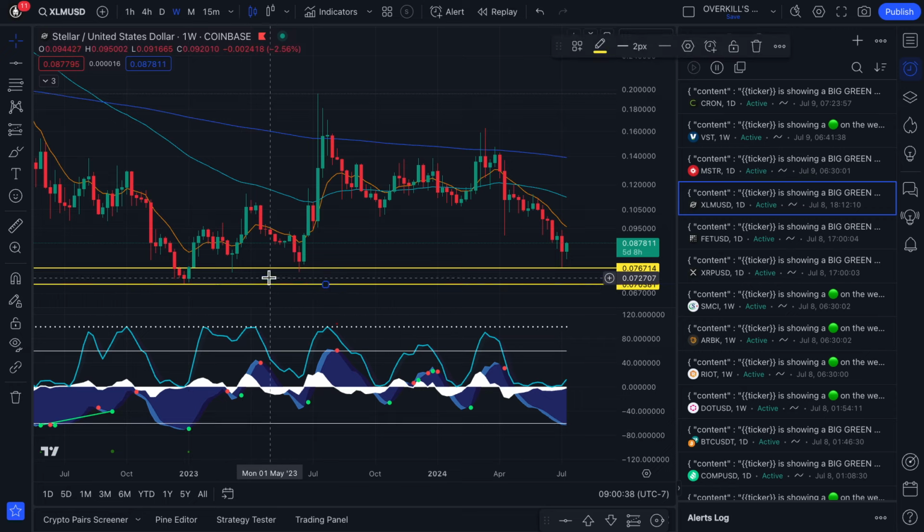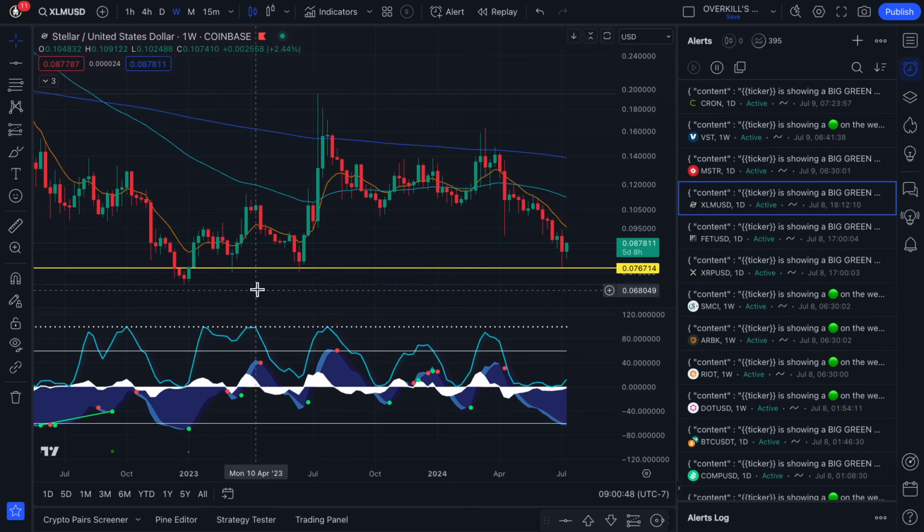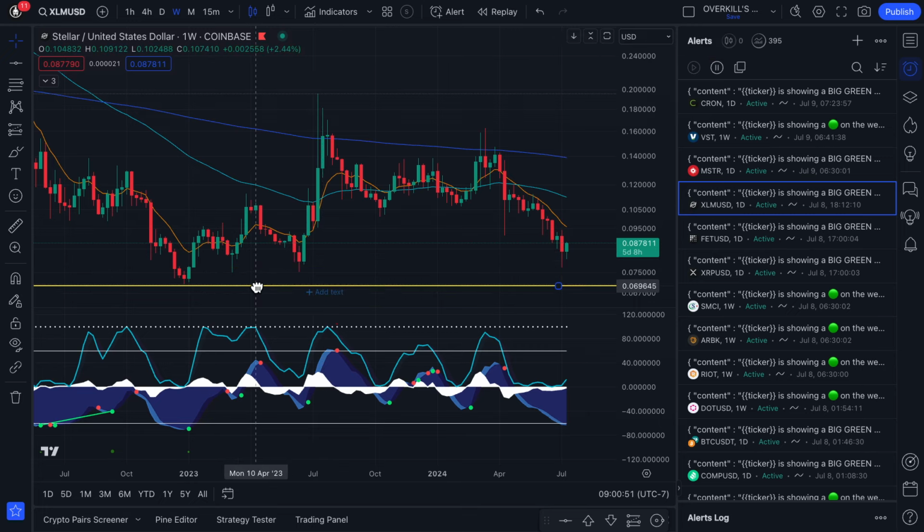So this box right here that I've drawn with the white lines, that's the buy box. This is where I want to be buying on the long-term time frame. This is a year. You're looking at a year's worth of price action. It has not broken 7 cents. 7 cents has acted as the bottom.